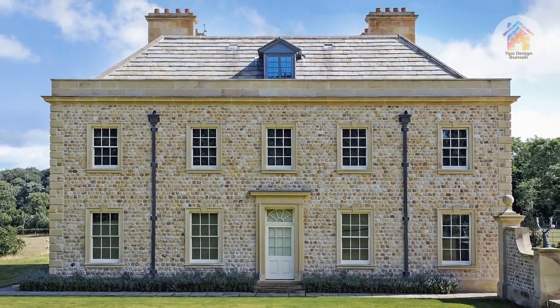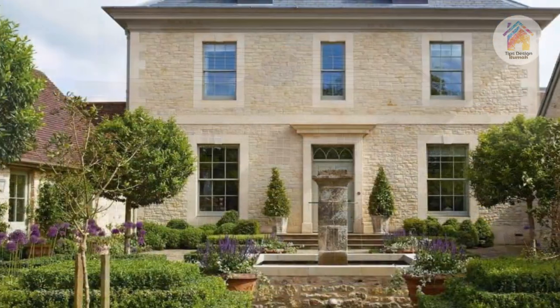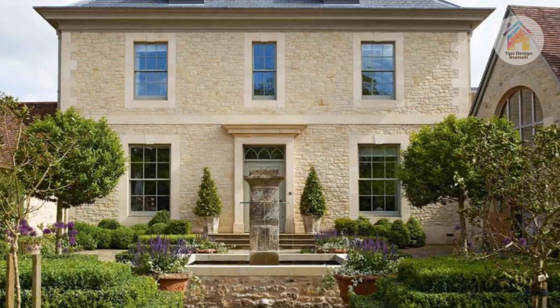Legacy. The Georgian style has left an indelible mark on England's architectural heritage.